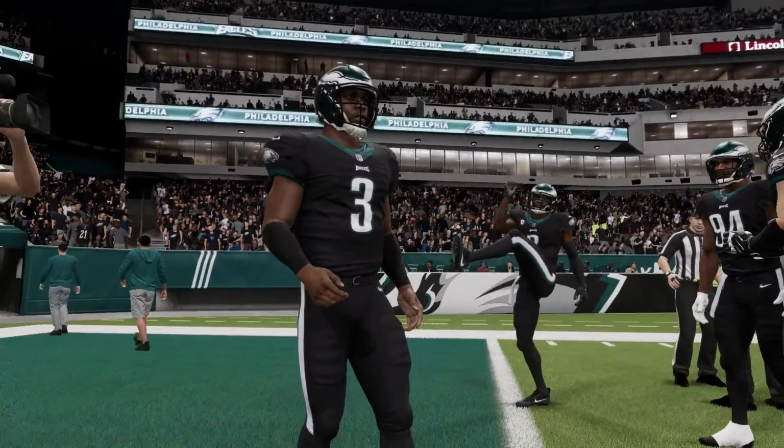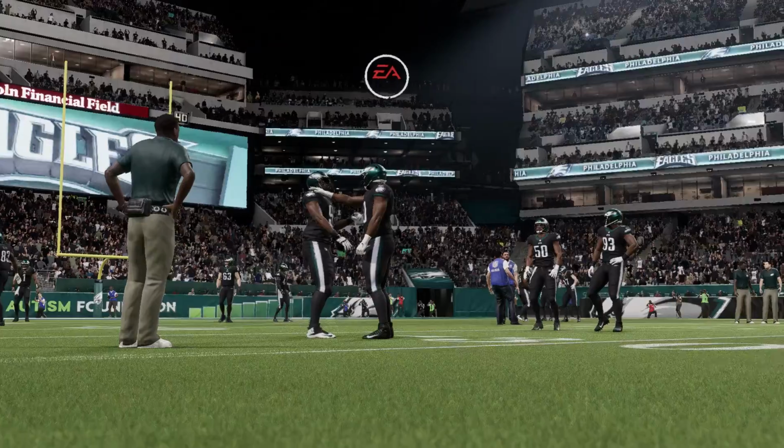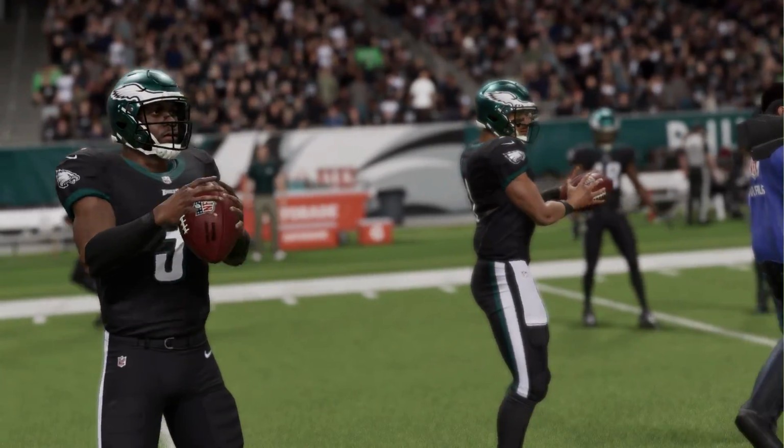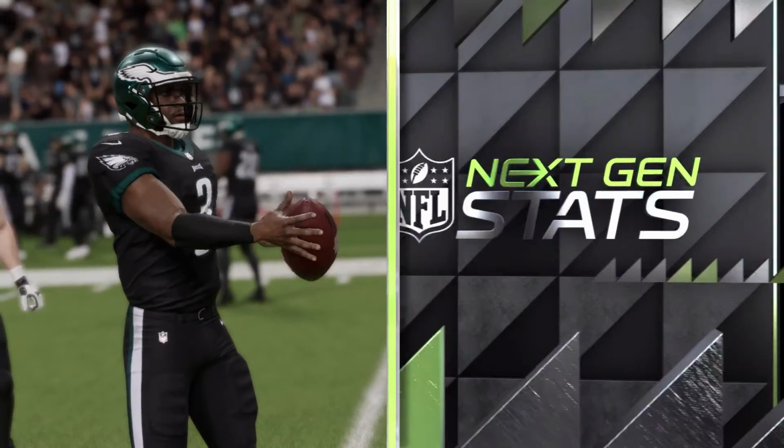It's Madden NFL 22 on EA Sports, and we've got a showdown in the NFC East. It's the reigning NFC champs and the Eagles on Thursday night.